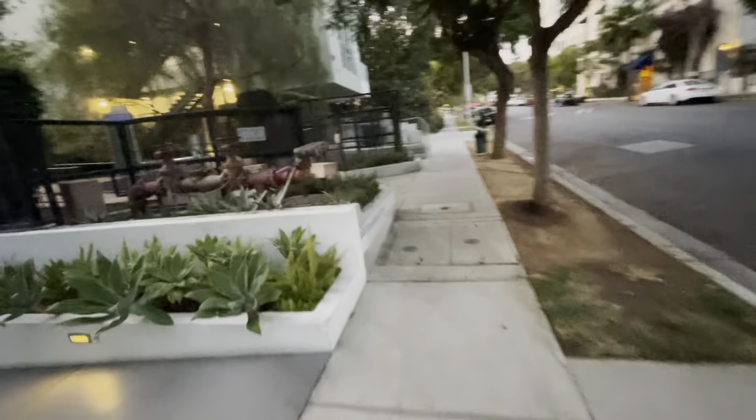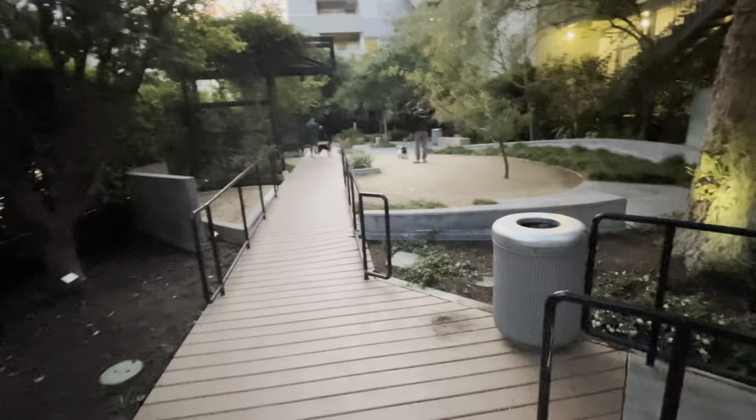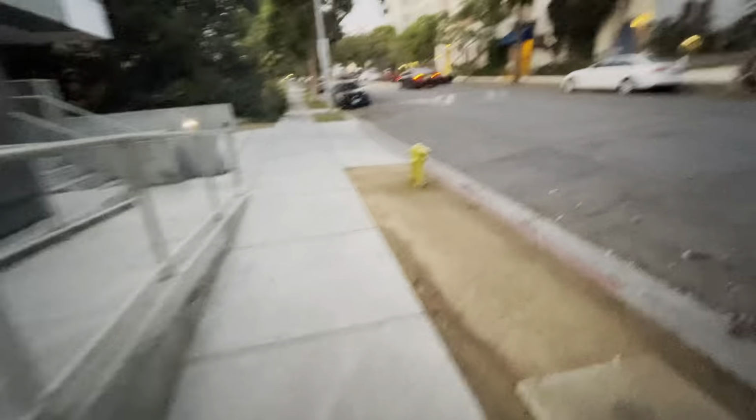This is Havenhurst. This street is between Sunset Boulevard and Fountain in West Hollywood. And if you don't know anything about it, here's a pocket park. Isn't this nice? That's where we are. City of West Hollywood, Havenhurst Park, dedicated February 2009. So what they call this is a pocket park. A pocket park. That's what it is, okay? Pocket park.